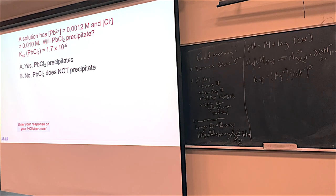This is a question that chemists get a lot. We've got two solutions, mixing them together, will you see a solid? KSP, lead 2 chloride. This is a yes or no, all right? You've got two choices. You can do it a couple different ways on this problem. Do you think this is going to form, yes or no?